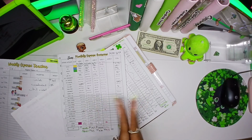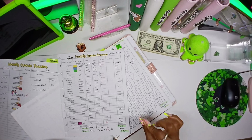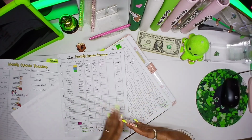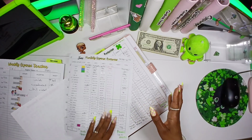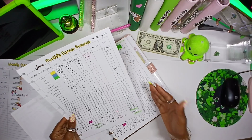Yay! I was kind of nervous to say that I wanted to do better for the month of June than for the month of May, but every month I was saying it was getting worse. So I decided not to say anything about June. So these are the results. We actually did amazing.